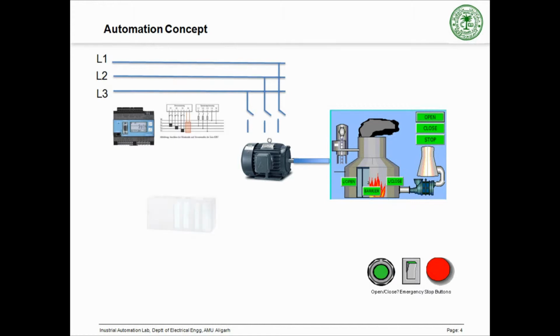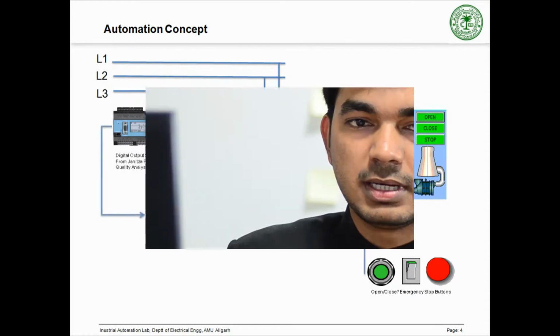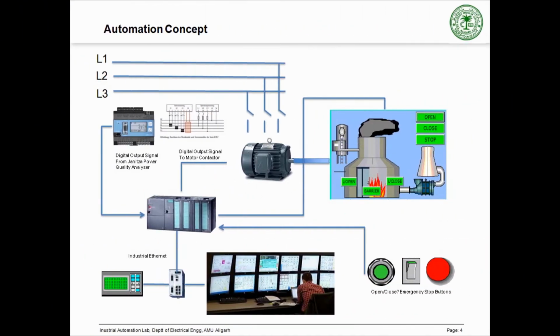Next, we have our programmable logic controller. All the digital signals are connected to the PLC via hard wiring. For monitoring and control, the PLC is connected to a visualization system which may be either HMI or remotely via a SCADA system. In our case, it is a Siemens touch panel. Basically, the PLC receives a digital signal from the sensor and it generates an actuating signal for the operation of the motor according to the logic.